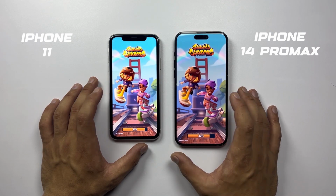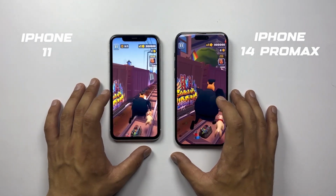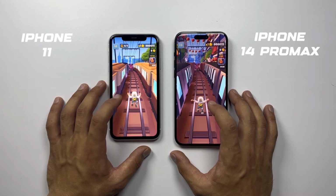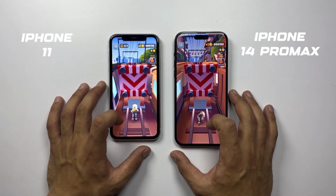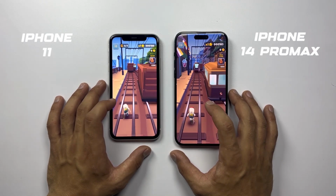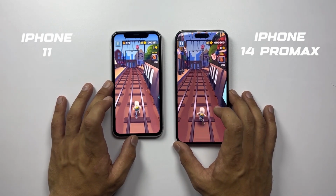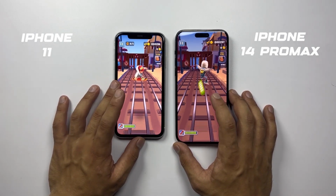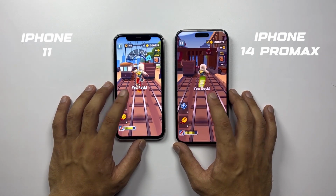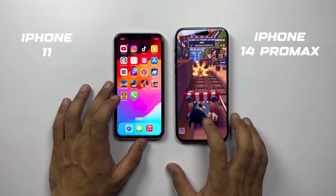Now we will check both the phones in gaming, and we will also play some game on both phones. Now let's start. Okay. Both the phones are going very well. No such big difference can I see. Both the phones are going the same way, but there is a little bit of difference between the iPhone 14 Pro Max and the iPhone 11.